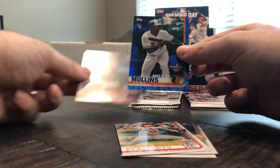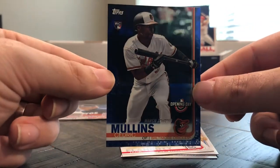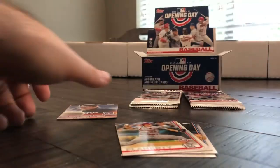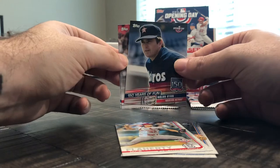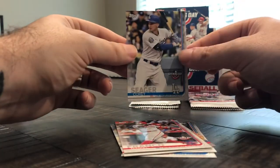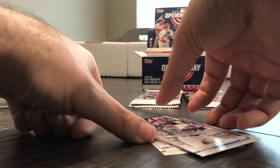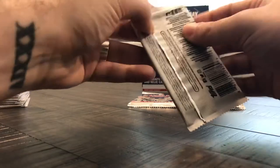We got another of the blue foils. This one, a rookie card of Cedric Mullins. Very nice. The 150 Years of Fun insert in this pack is Nolan Ryan with the Astros. Then we got Michael Conforto and Corey Seager. Four packs left.